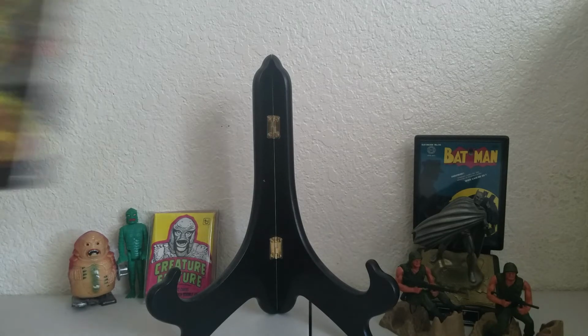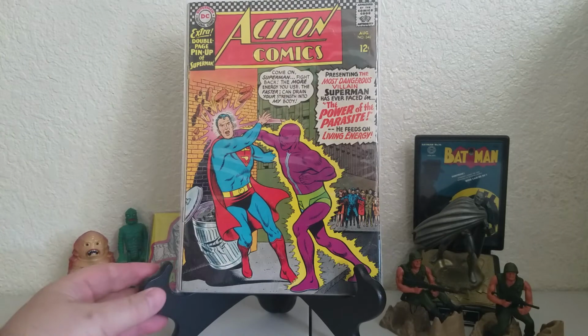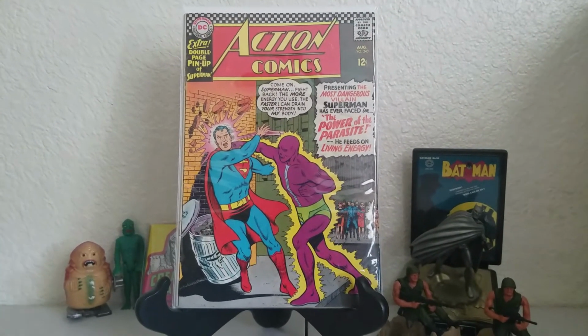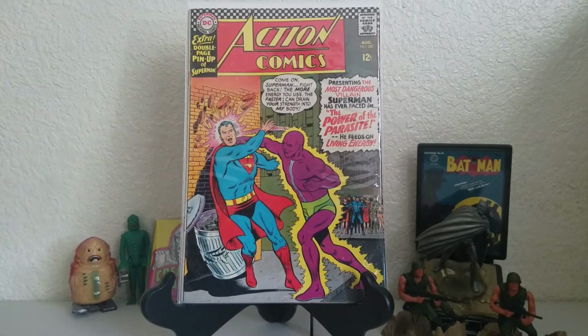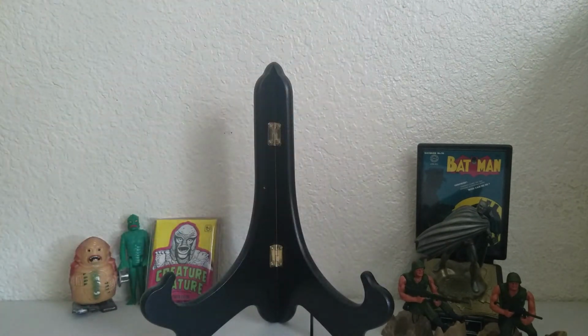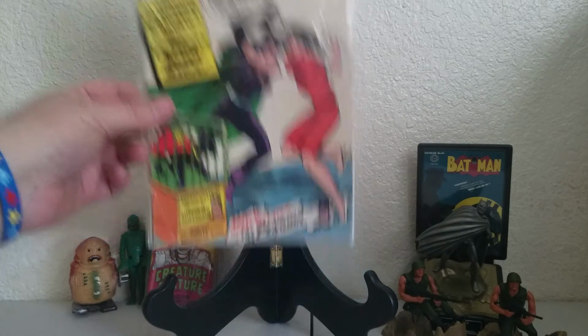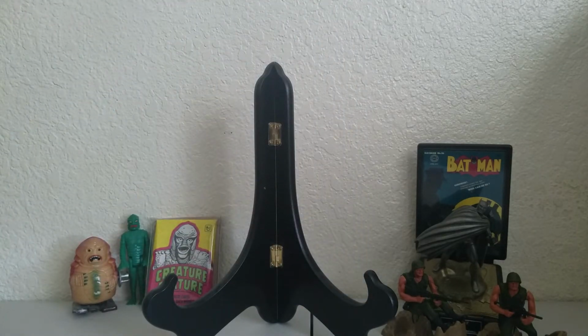So first we have Action Comics 340, and it's the first Parasite. And it does have the all-important centerfold, which is a Superman centerfold. It'd be weird if it was Spider-Man. This is Superman's girlfriend, Lois Lane. It's a rough copy. It's the first Silver Age Catwoman, but I got it. You know what? I bought all of these so long ago, I can't remember how much I paid for this, but it was maybe like 40 bucks. Which is, you know, in the condition it's in. Everything's attached, tight staples. It was worth it.